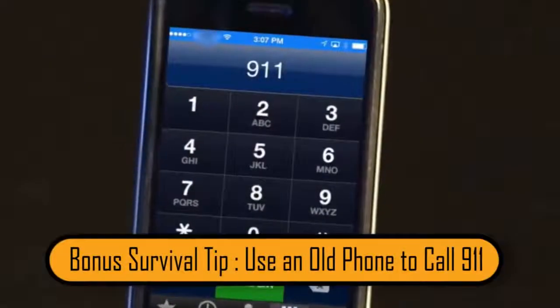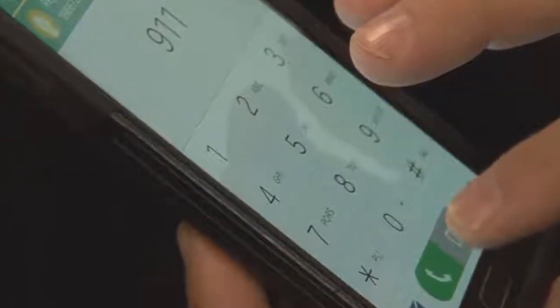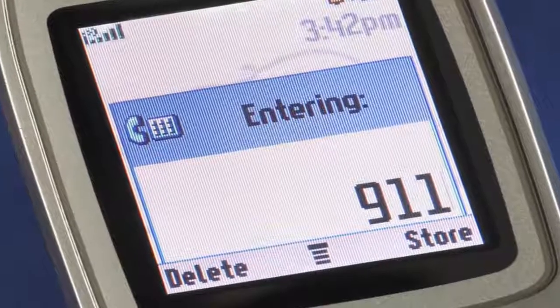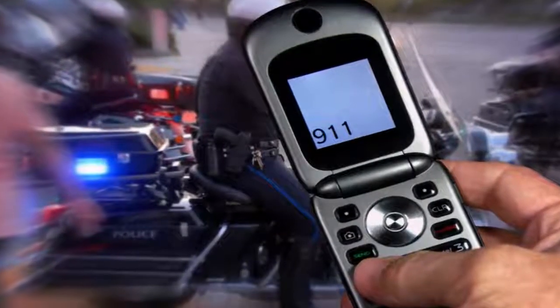Bonus survival tip: use an old phone to call 911. If you need to call 911 to save your life or the life of another person, but you don't have your phone, your old cell phone will still work. As long as your old phone has a charge, you can call 911 even if the phone has no service.